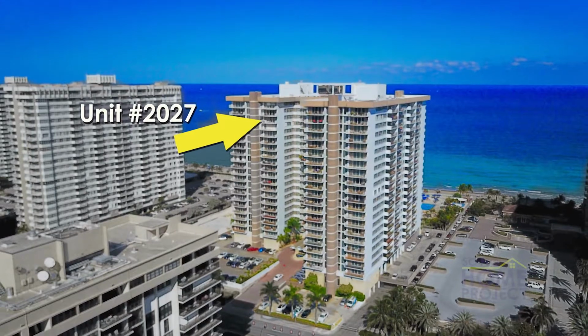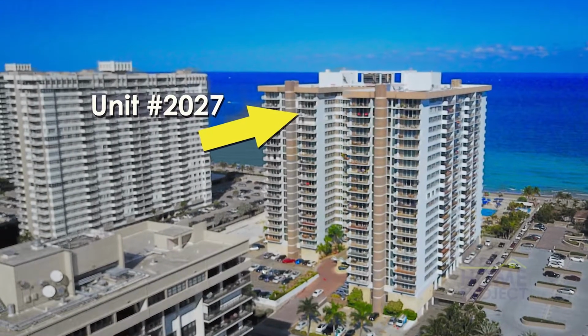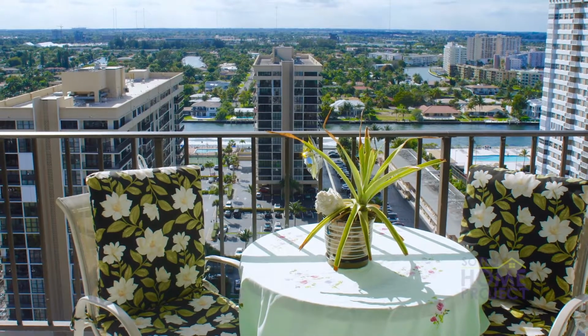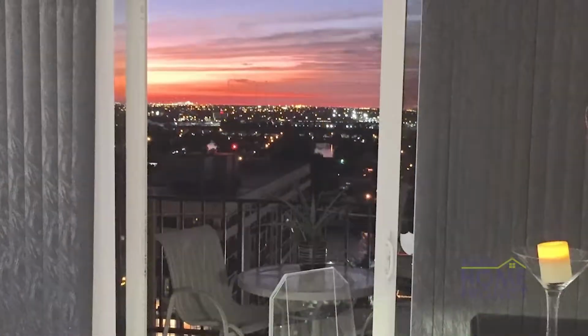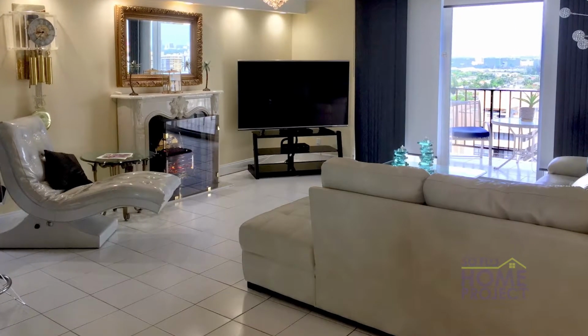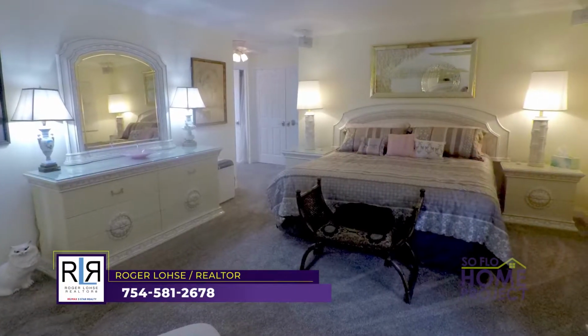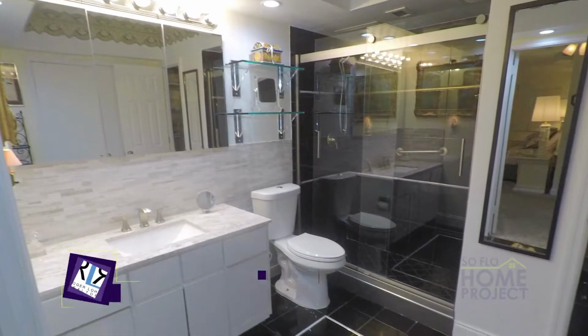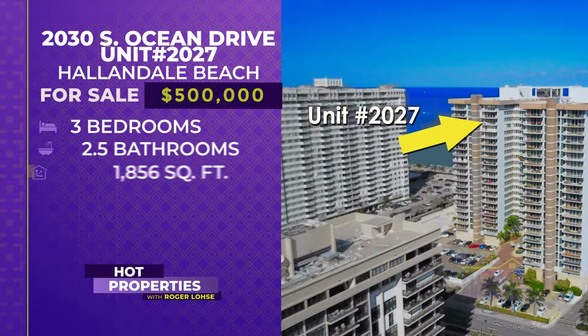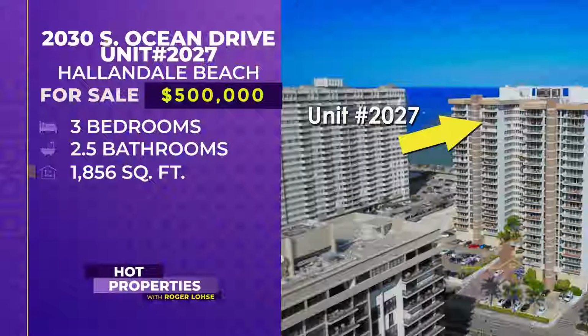The first unit in this building we're featuring this week is a 3-bedroom, 2.5-bath condo on the 20th floor. This west-facing unit offers spectacular views of the Intracoastal Waterway and a front row seat to some breathtaking sunsets. This unit has been nicely updated with impact windows and doors and a gas range in the kitchen. The master bedroom has a big closet and lots of storage, and the master bath has a nice-sized walk-in shower. The unit also has a washer and dryer. This condo is move-in ready. The monthly maintenance fee is $843 and the asking price is $500,000.